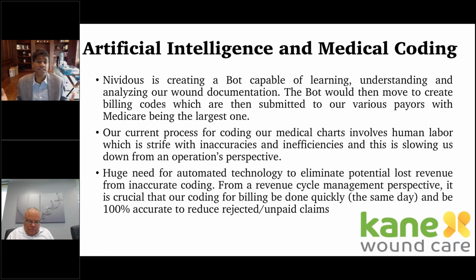Huge need for automated technology, like I said, to eliminate potential lost revenue. Inaccurate coding, right? It's crucial that our coding for billing be done quickly, the same day, and be 100% accurate. We don't want to be constantly auditing our coders, which is the process that we have currently, and we continue to see mistakes. My practice has been around for the last 10 years. It continues to be a challenge.